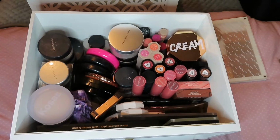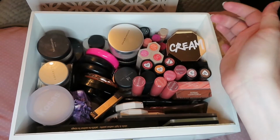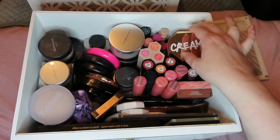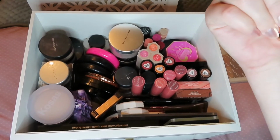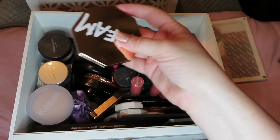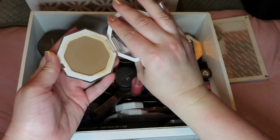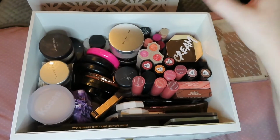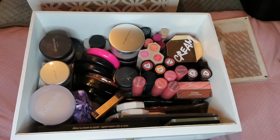As far as cream bronzer, I've got my Benefit Hoola Quickie Contour, but I think I want to take one of my Fenty Beauty ones, so I think I'm going to take the shade Butter Biscuit, which is the lighter of the two I've got. I've got Butter Biscuit and Macchiato, so I think I'm going to take that one just to give me a bit of variety.